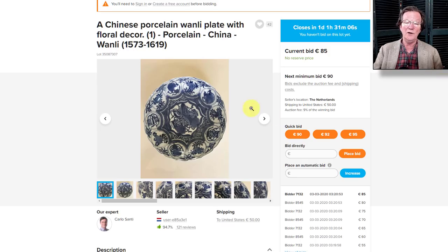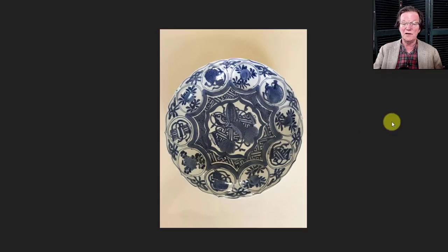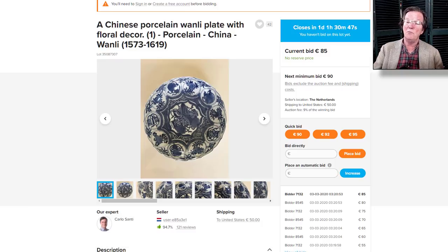And then over on Katawiki, you have this. This is a very good Wanli bowl also. Good dark blue coloring. It's got the scrolls wrapped in vines and these nice roundel cartouches with different types of fruit and objects in them. Good looking example. This closes tomorrow on Saturday. It's up to $80. Ought to bring a bit more than that. That looks like a pretty favorable entry point.